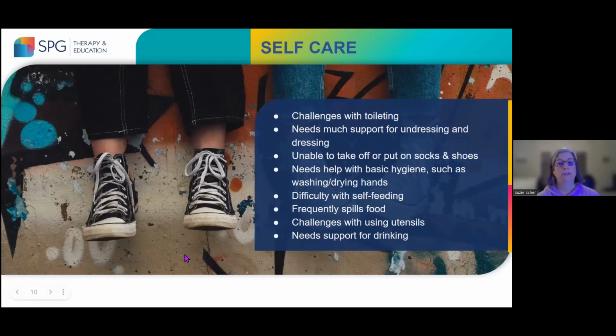Another thing that might come up is that they spill food a lot. They're just kind of having trouble managing food and the plates, cups, all of those things that we use to serve our food and get it to our mouth without making too much of a mess, outside of normal kid messes, of course. And then challenges with using utensils, particularly if there's a fine motor challenge, and also the visual motor challenge can make it difficult to get the food from the plate or bowl to the mouth. And then also needing support for drinking. Is there something going on with their oral motor system that's making it difficult for them to manage the act of actually drinking a liquid?